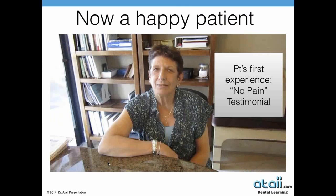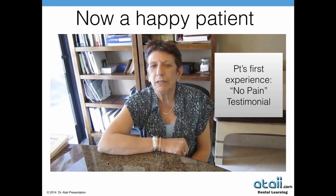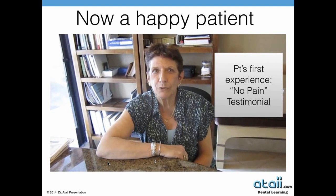Okay, when I did the treatment today with Propel and the topical numbing stuff, I didn't feel anything. It was as though you hadn't done it.